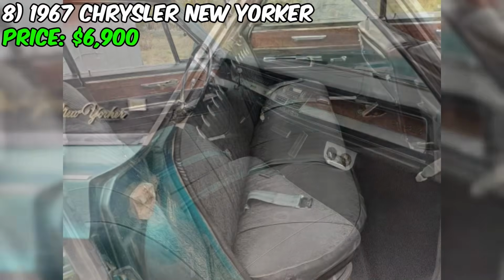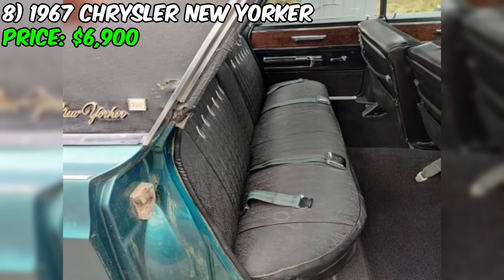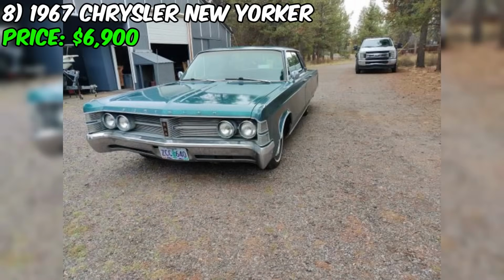And let's not forget about the color. This New Yorker is finished in a stunning shade of green that's sure to turn heads wherever you go. It's the perfect color for a classic car like this, and it's a testament to the bold and daring design choices that were made back in the 1960s.